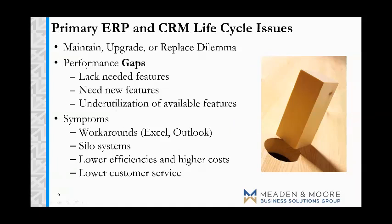In that life cycle, generally speaking, the primary big picture and big dollar issues will be whether we maintain what we've got, upgrade what we've got, or replace what we've got. And often that is based on an assessment of performance gaps. Does the system, or systems if it's a cohort of systems, lack the features that we need? Or do we need new features? It may be lacking them, or maybe we just need to add some new ones that we didn't purchase. But more often than not, it's a question of whether we are underutilizing or misutilizing features that are readily available.